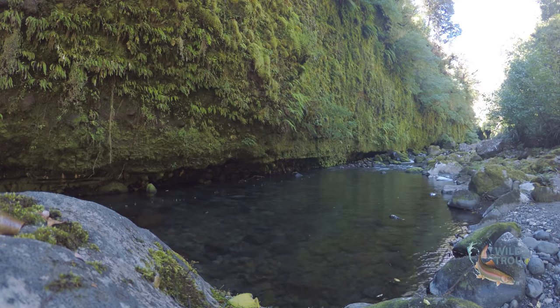Last time I was here, I fished to a fish perched on that rock there. I did the same again this time, and the fish was just lying in the same place as last time. Got a big stimulator over him on the first cast and just watched him come up slowly and take it, which was really awesome. I set up the GoPro on the rock there, and I'm hoping that I got some good footage of the actual take.